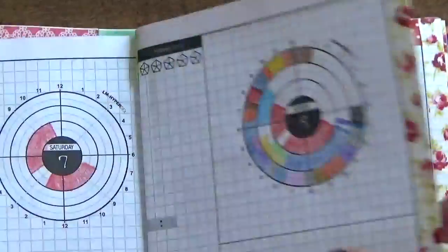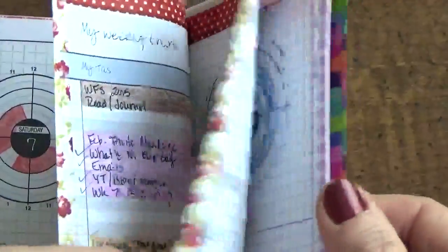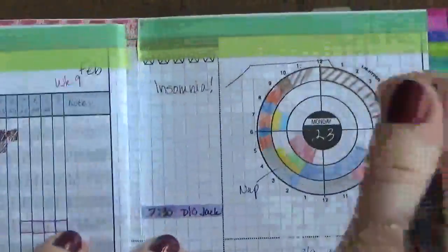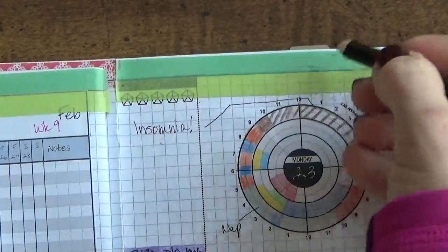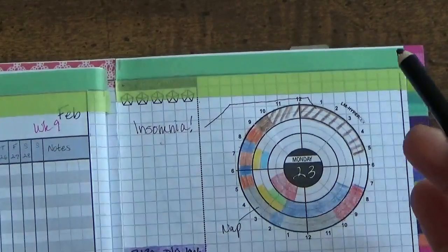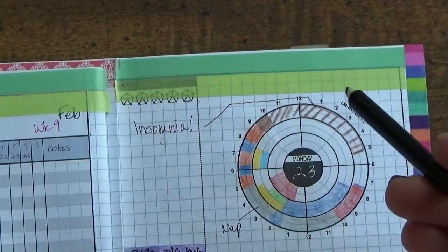Sometimes I forget to mark that stuff. It's not the end of the world. I do keep track on there. Like I had one night in here where the next day I filled it in. Let me see if I can find it. Oh no, it was this last week, wasn't it? Yeah, look, insomnia. So I marked it in with these kind of brown stripes because I couldn't sleep, so I was watching Downton Abbey on demand because I could not fall asleep.